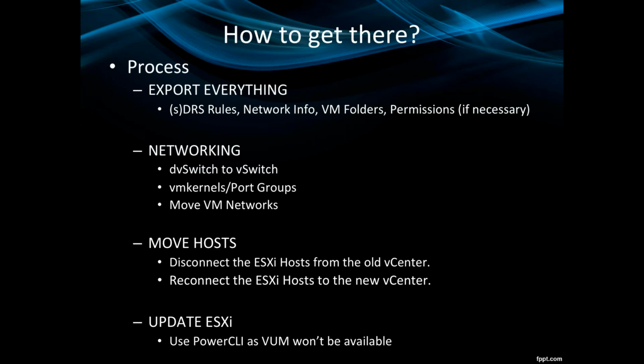So once we've exported all that stuff, we then have to figure out how exactly we get the DV switches to our vSwitches. And again, the answer is PowerCLI. We had 8 connections on our HP hosts because we were running legacy infrastructure of 1 gig. So we had 1 DV switch per vCenter that all of our hosts connected to, and we did odds and evens for making sure that we had active standbys.